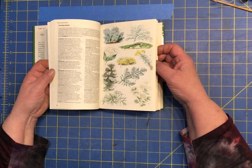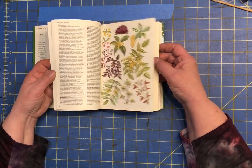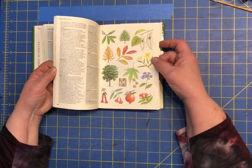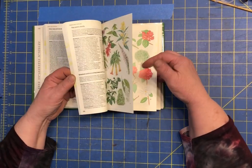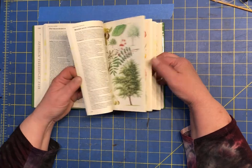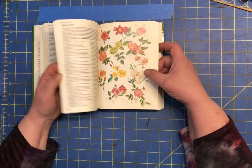Just so many that are in here. Just beautiful. And there's the leaves, trees, a lot of greenery in the beginning. And then pages of the same color, which is nice. Get all those pinks. I'm going to add that to a journal. Lots of greenery. But totally just easy ones to be able to fussy cut around.